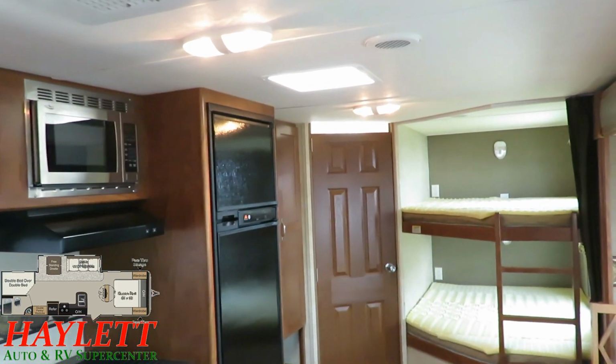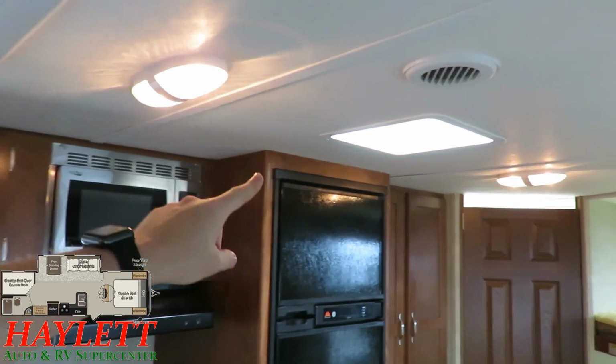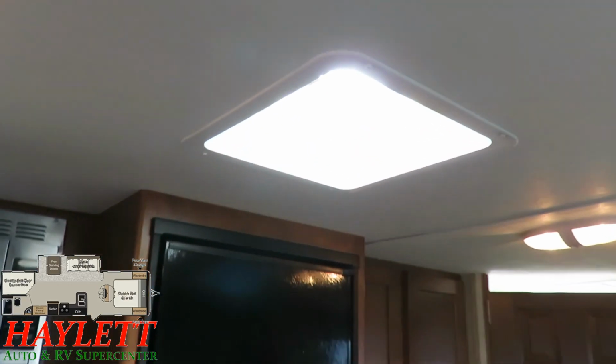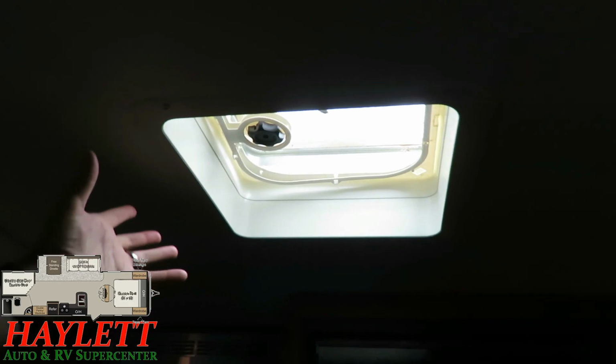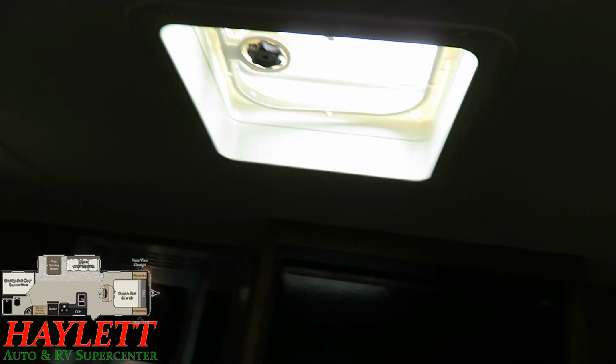Something Keystone does all over the place, and I've always kind of liked the idea of this once I really learned about it, is like you look up here like, oh nice, a kitchen skylight. But it's actually not just that. It's also a vent. So that if you do want to open this to get extra airflow, it's actually doing 2 things instead of 1 thing. They've done a good job of that.